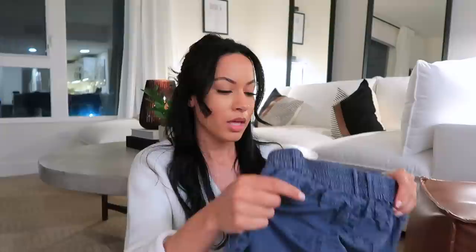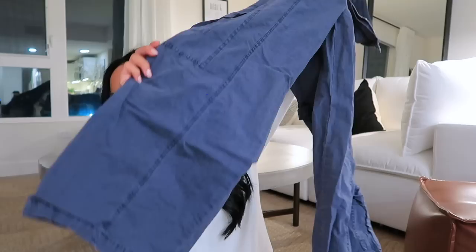These are thinner, more loungy feeling. They're more of that noisy material as well, but these are a blue cargo pant. I just thought these were cute in general, just to wear here at home to grab coffee with a bodysuit, again, some sneakers, just very easy to put together.